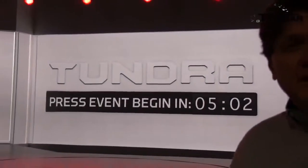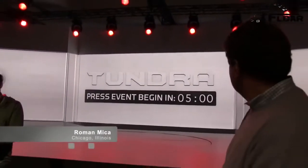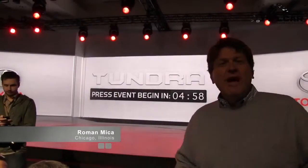Right here at the 2013 Chicago Auto Show, and in just 5 minutes, the brand new 2014 Toyota Tundra will make its worldwide debut right here on that stage. Coming up next on the Fast Lane Car.